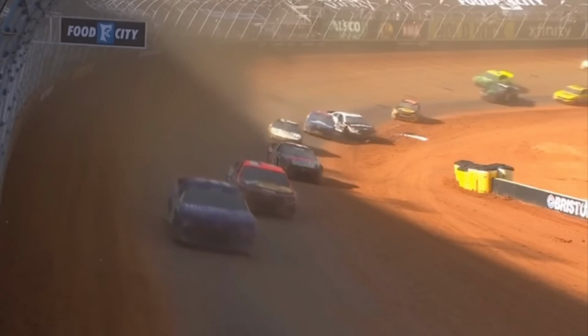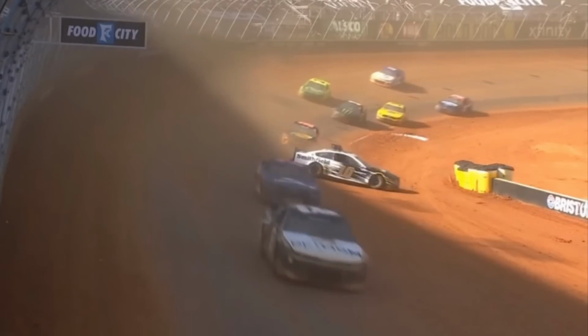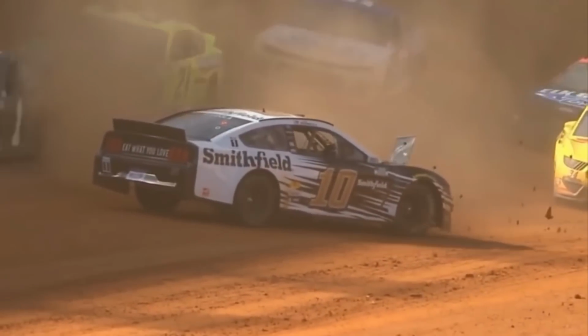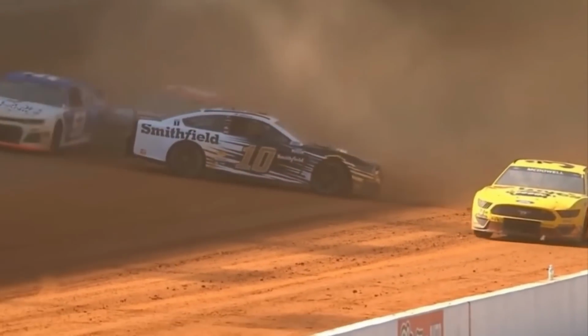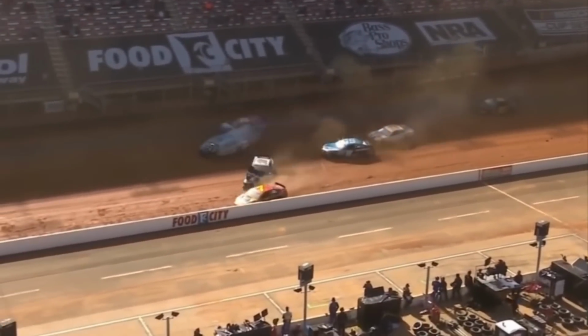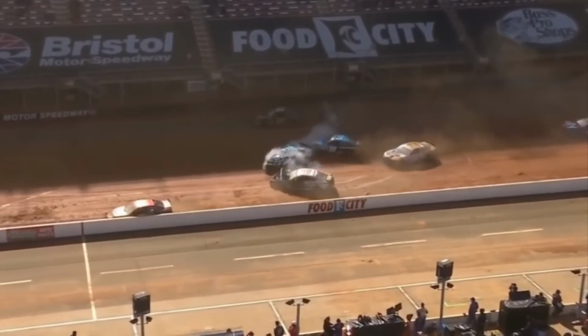After Eric Almirola was forced low by Stuart Friesen, he spun out in the worst place on the track. He collected BJ McLeod, then was hit by Anthony Alfredo and Corey LaJoie. Martin Truex Jr., who was in the lead, just escaped the wreck by inches.